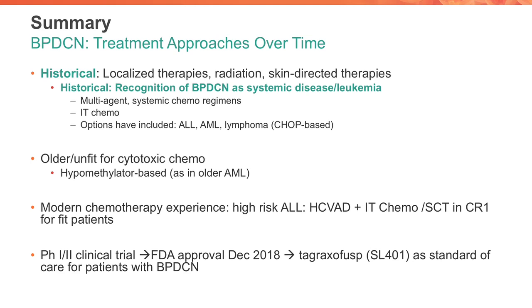And finally, the last part of this story is the recent phase 1/2 clinical trial of tagraxofusp, or SL-401, which resulted in FDA approval in December of 2018 and represents a major new standard of care for patients with BPDCN.